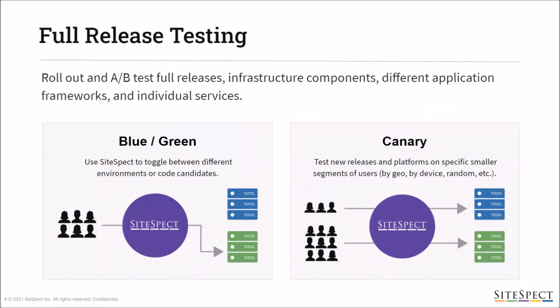In regards to testing features and releases, SiteSpect offers not just the ability to feature flag or test individual features, but to roll out and A/B test full releases, infrastructure components, different application frameworks, and individual services. So here on the left is a blue-green testing scenario, where SiteSpect is using granular criteria to identify the audience, and is showing that audience whole entire release candidates. These releases can differ just in code, or they can differ in infrastructure, platform, etc.